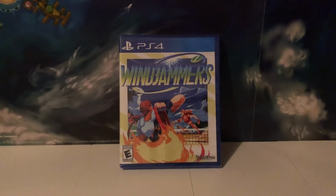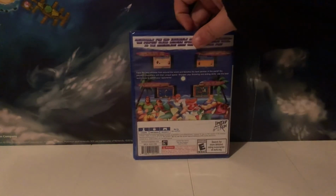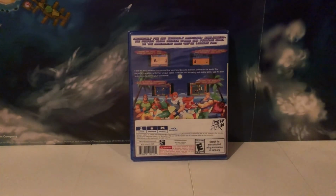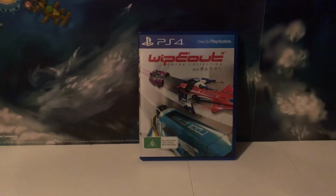Windjammers. I didn't buy the collector's edition in this. I'm not really familiar with this game series, and at the time I didn't really care for having the collector's edition. I just wanted the standard. Wipeout Amiga Collection. I actually enjoy this game. I've got a friend who loves the original PS1 game, and he actually really enjoys this one as well.